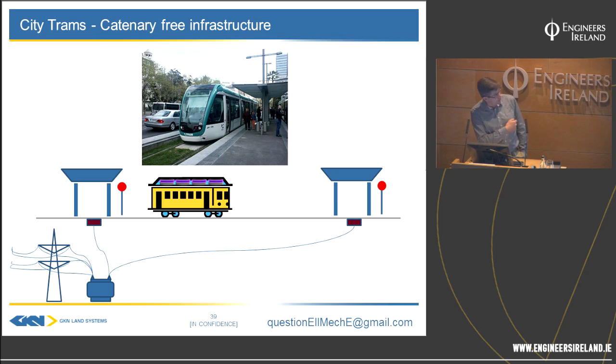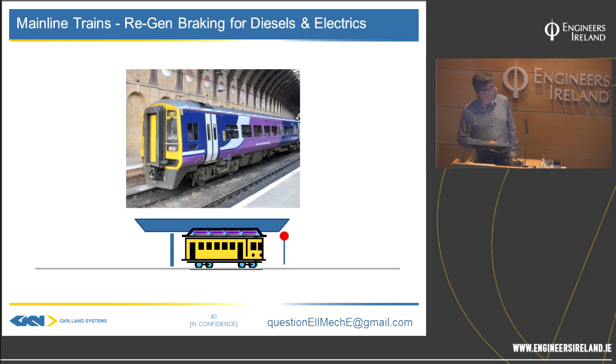So it can either be, as I've drawn it, with just a refuel every stop, or it can be that some of your city roads would have overhead wires where it's cheap to do, but other junctions and things like that could do without, where it's very expensive to put the overhead wires in, and the trams can look after themselves. So that's a project on the way.